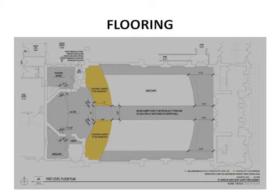We are proposing that a new wood floor be installed in the altar area and that the carpet favored by the congregation and our consultant be installed down the center and side aisles, at the back of church, and in the rooms on each side of the altar.